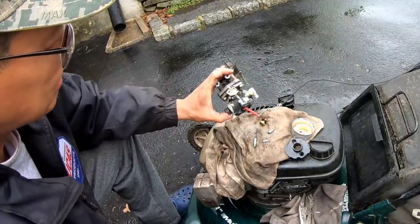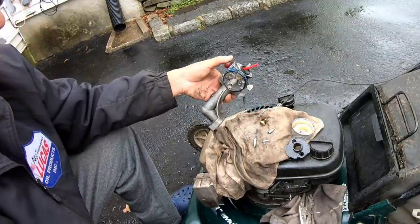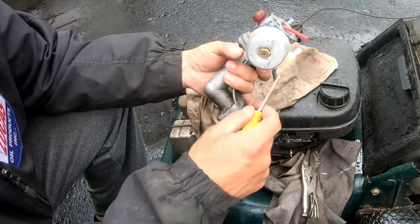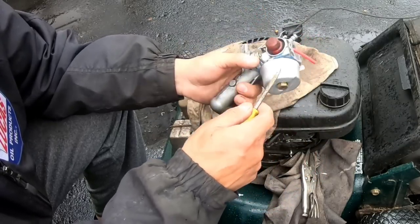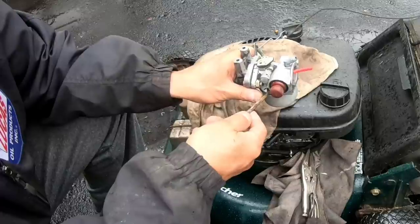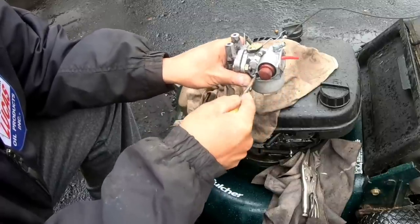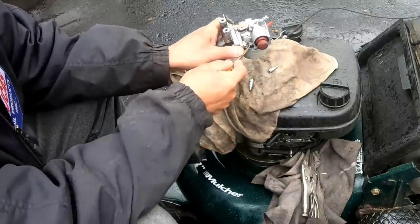Alright, it looks alright now. Guess I'll put it together. So I blew it off a little bit. It looks a little better. Put the bulb back on. Everything seems to be good. I forgot about this one, the fixed jet in here. And I believe this is the pilot jet. I'll try to take that out.